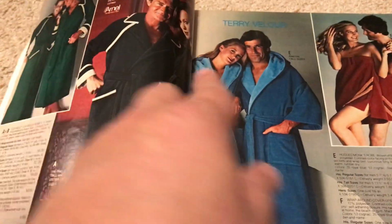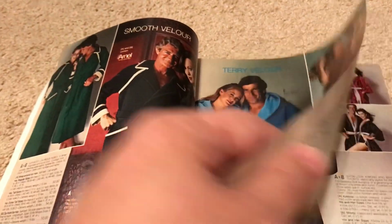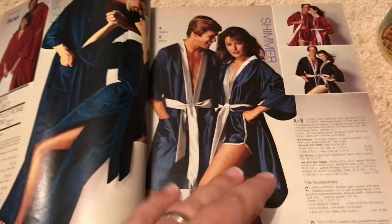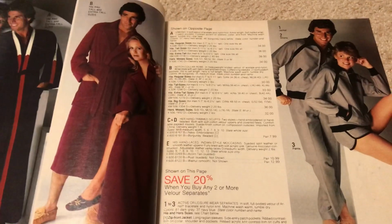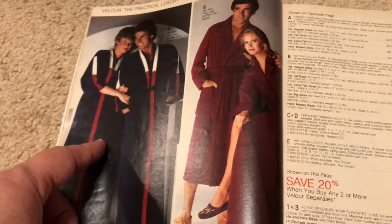Terry cloth robes and velour, to stay cozy, to stay warm in. Then you got your satin and silk robes, more like 1980. The girl with the boxer shorts. This is kind of more of an attractive thing. That looks kind of cult-like to me, like they're dressed to go to some sort of cult meeting.